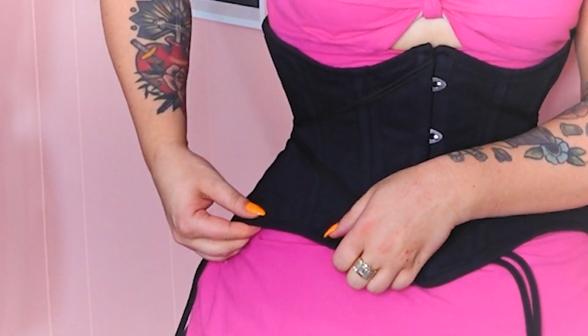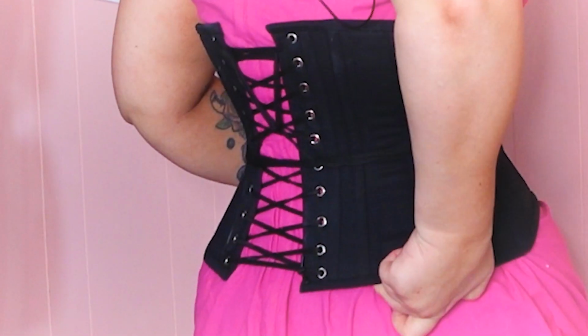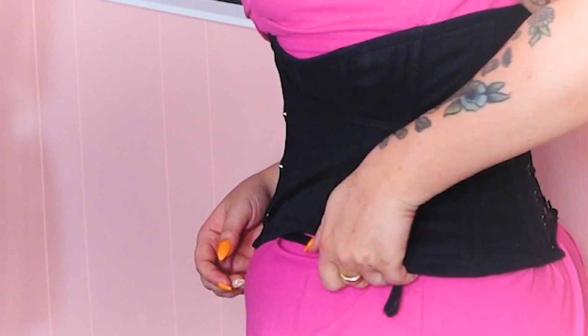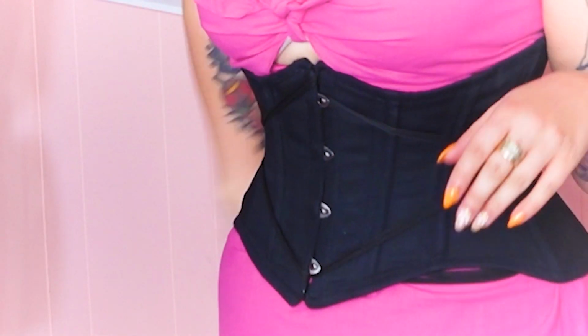And after that, you just need to tuck your laces under like so. This way there's no laces hanging around. There's no big knot in the back, so if you put it under your clothes, it will not show. So here it is.